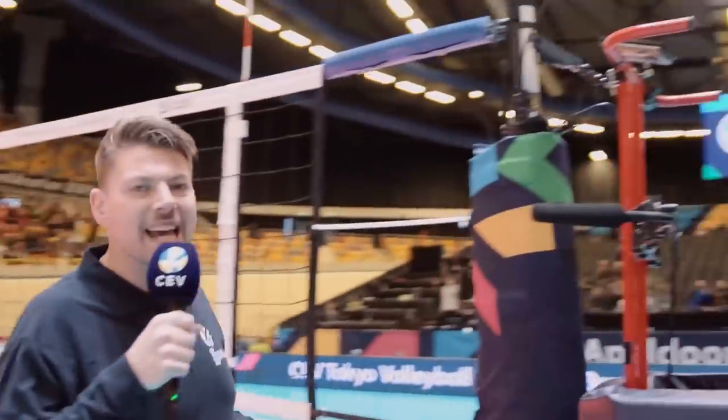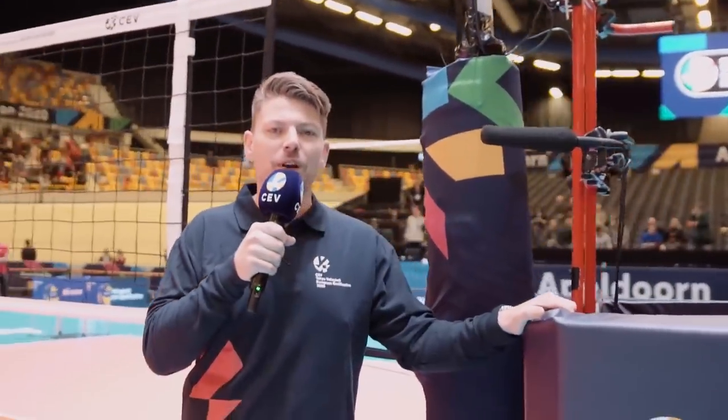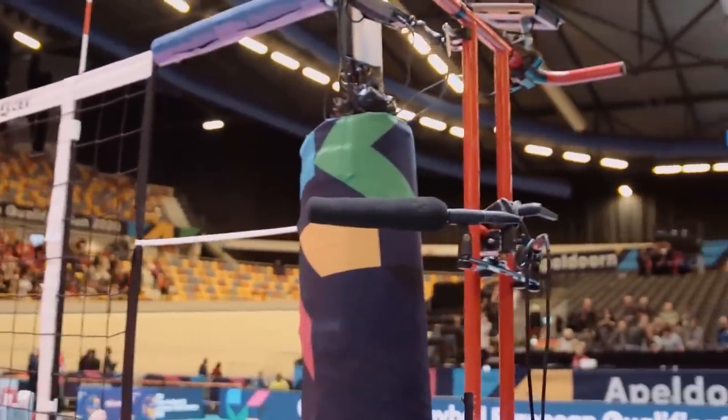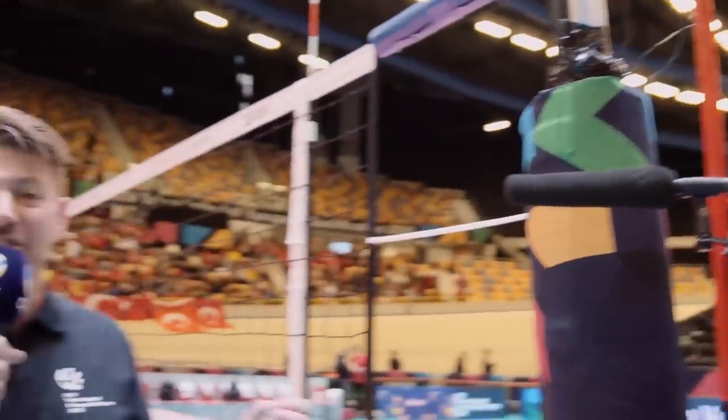Onto the court, it's quite technical here. This is the first referee stand. They've got the best seat in the house. We've got a couple of microphones here. They're going to help us with the television coverage because we're going to hear everything the captains say in their discussions with the first referee. And trust me, there will be discussions.